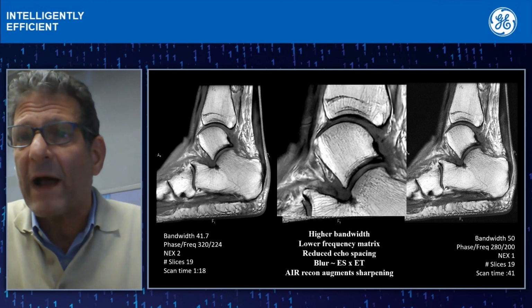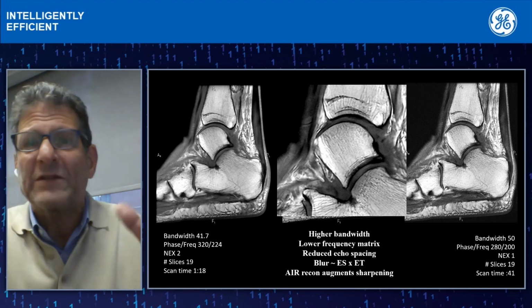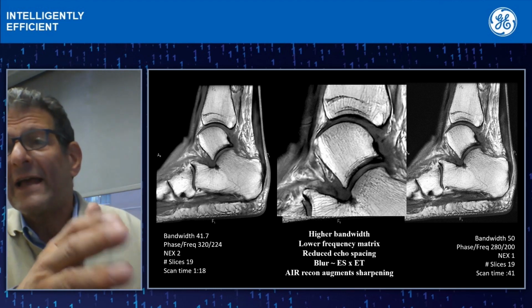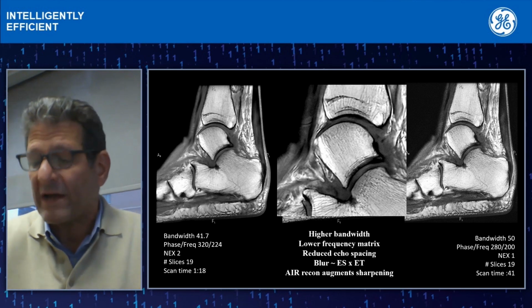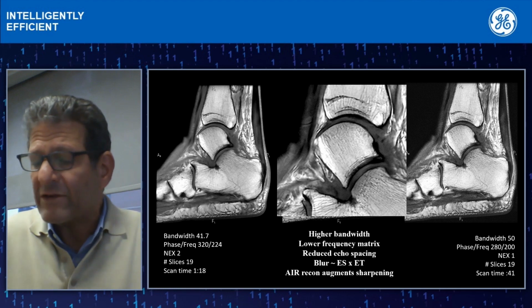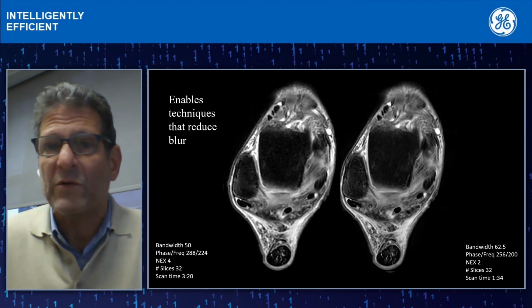If you look at the subchondral bone about the tibiotalar joint, you can see that the image on the left, which was our standard of care, is softer than the image on the right, and it's even softer than the image in the middle, which is processed by the AIR Recon DL. So these are really important tools for acceleration as well as improving the inherent image quality.